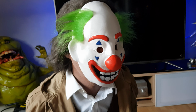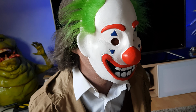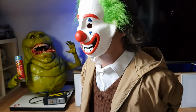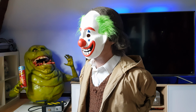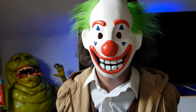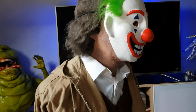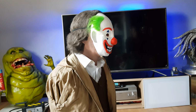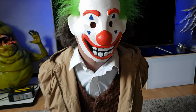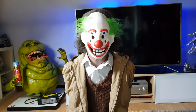I think I paid about £8 for this, which is probably around $5 or $6. Like I say, it's actually not bad. For what looks to be a fairly accurate mask, it's not far off, and I've studied it quite a bit. Yeah, very, very cool. Super happy with this. Arthur Fleck by Nag. Really, really cool. Anyway, thought I'd give you a little look at that one, guys.